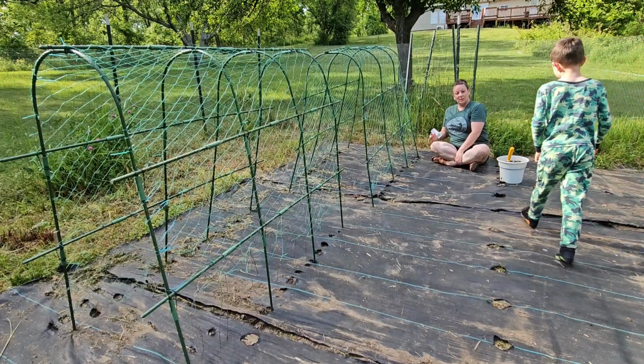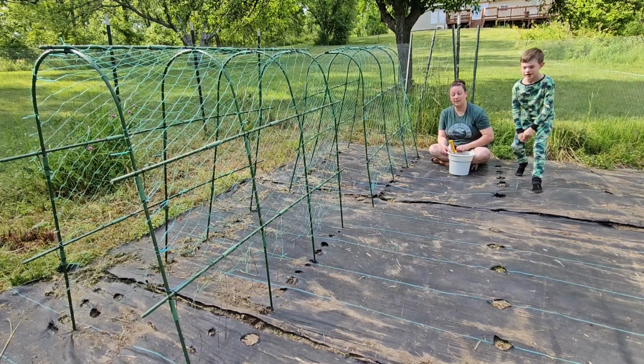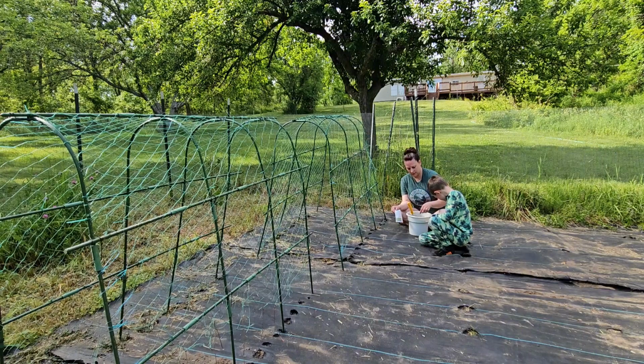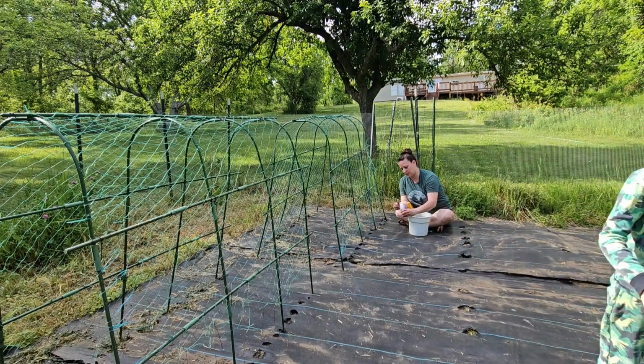All right, so we're gonna start with some peas on this end of the garden. I started it earlier. And yes, I've already planted a few things today, but this end of the garden didn't get as much of the compost, so I went to our compost pile and I've got some nice soil that I'm gonna put over top of everything as we plant it.